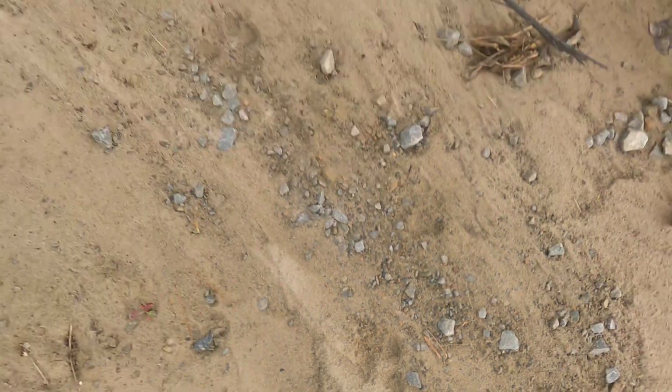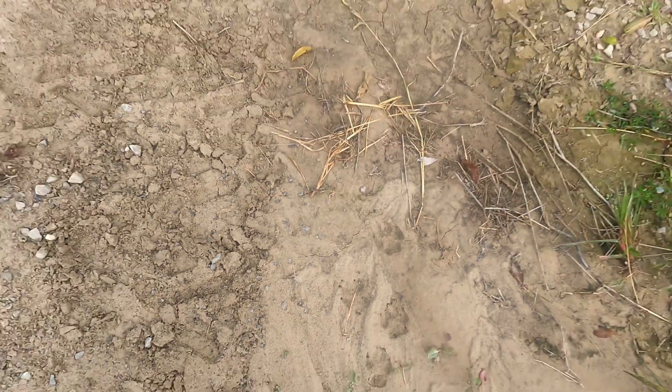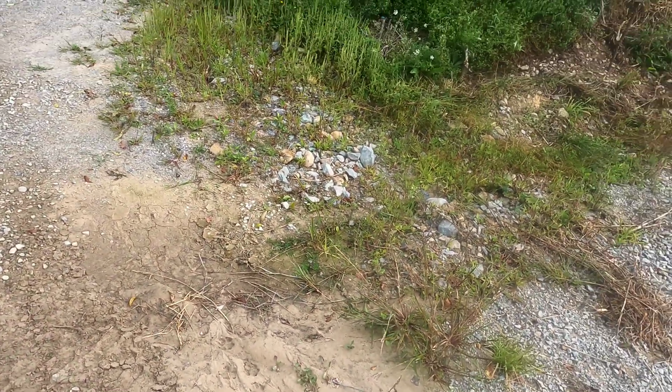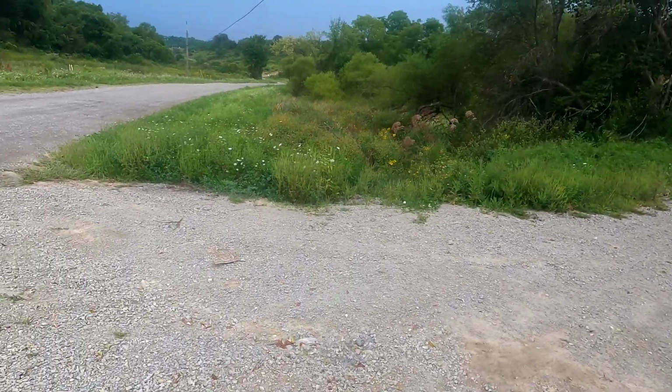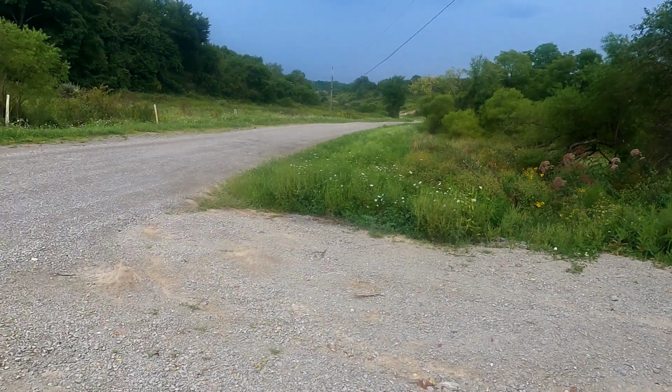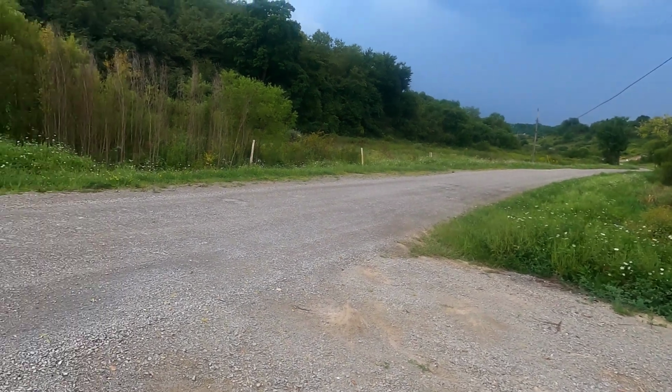Get down low and you'll find some coyote tracks. I apologize if I'm moving quickly. There's some rain coming, but I know that in this area there's coyotes working right down the road. And I have to admit, this is the second time that I recorded this video. I recorded it yesterday and somehow I deleted all the footage. So I'm running back out here with my truck to show you.